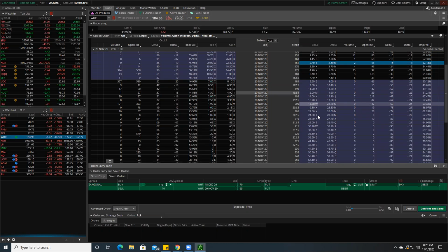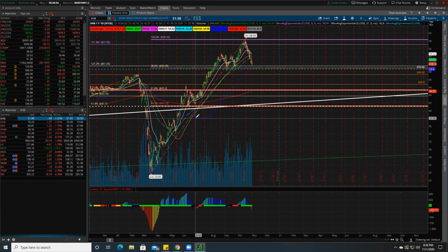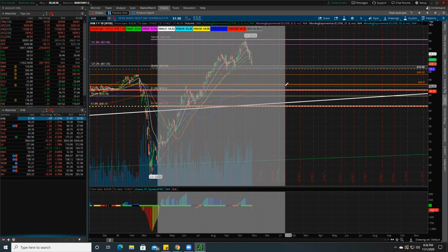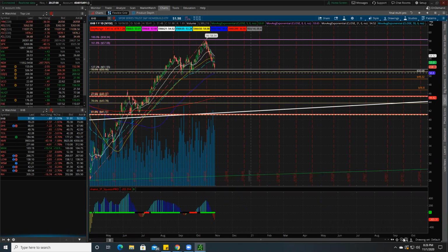Second trade I like, which I'll show you guys, is the simple XHB. It's a lot easier, doesn't move as quickly, right? It's the home builders, and it's really the same concept as Whirlpool. There's only one major difference here, okay? This was a Fibonacci-based trade. It has all the same characteristics of the Whirlpool trade, right?